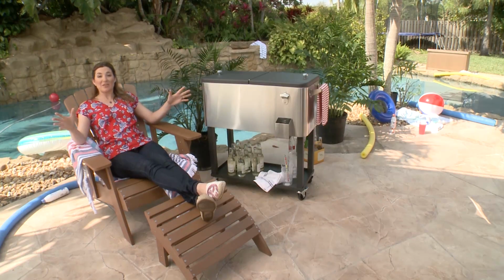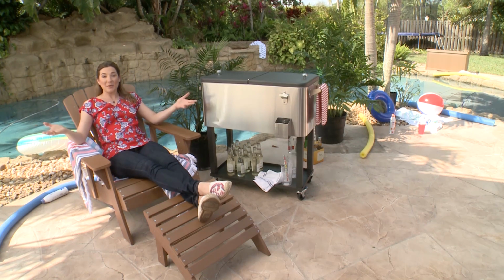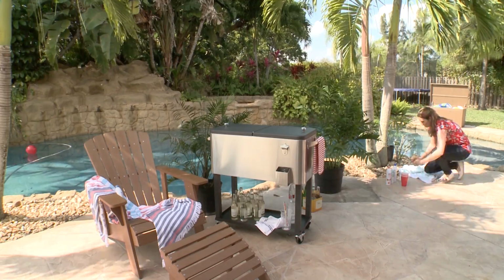Does your backyard ever end up looking like this? I'm Tatiana and I'm a professional organizer, and now with summer rolling in and the weather heating up, chances are you're gonna wanna spend a lot more time outside lounging by the pool and entertaining friends. So to get ready for all that fun, I'm here to share a few helpful tips to help you transform all this mess into a backyard oasis.